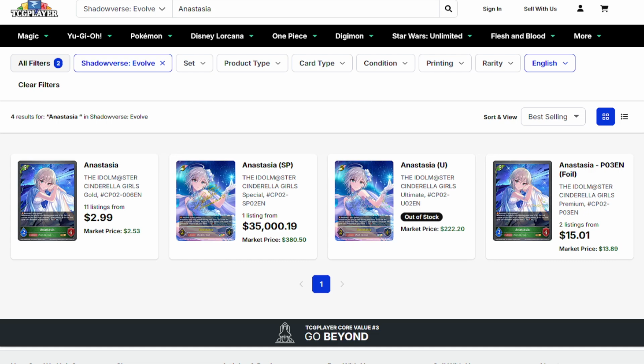The regular gold for this one is now a $3 card minimum with 11 listings on the market. The irregular foil, which has its hot stamp, currently has a base price of about $15 and the market price is almost $14. There are no ultimate rares on the market right now, and the market price for that one's over $220. We still have that meme price for the SP variant at $35,000. Good luck trying to sell that, is all I can say.